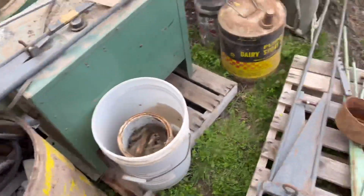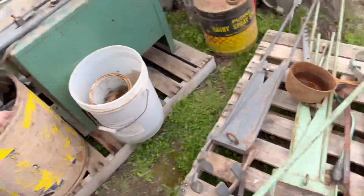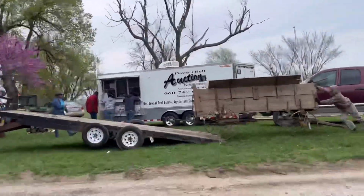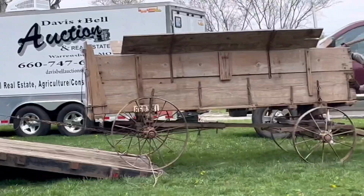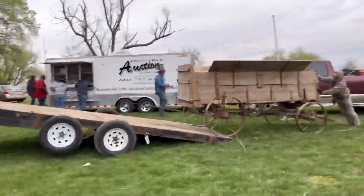He was bidding against the owner of a salvage yard, and we got ran up to $1,000. Is that why that guy was buying everything? He runs a salvage yard? That makes sense. Yeah. Loading up though. A lot of stuff going on here.